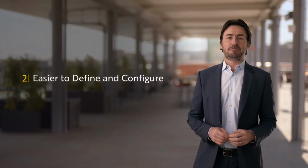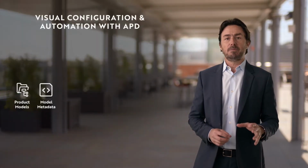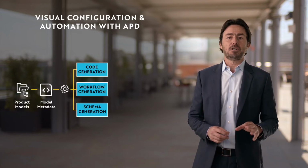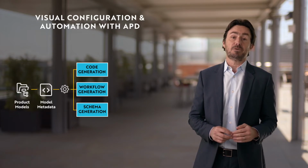The next imperative is making our platform easier to define and configure. Here, I'll focus on how Advanced Product Designer, or APD, define a new paradigm for visual configuration driving automation. We call this APDification of the product lifecycle. With APD, what starts as a visual product becomes the basis for automated generation of code, workflow, and even data schema. These are used to automatically create critical artifacts that further simplify configuration.